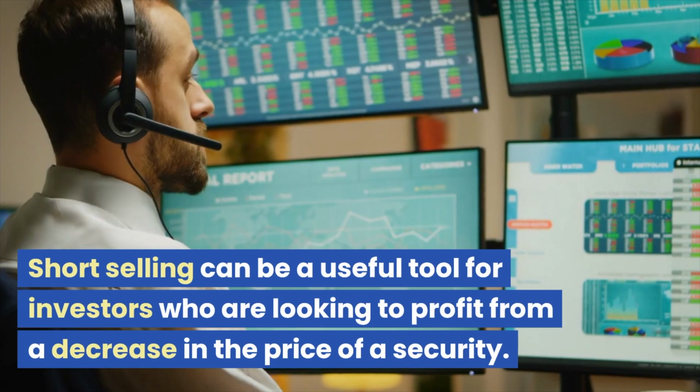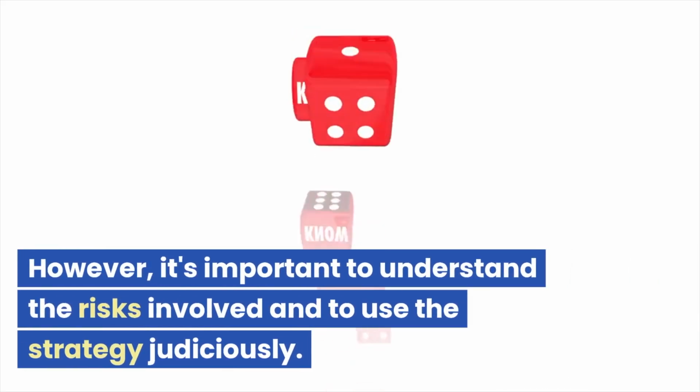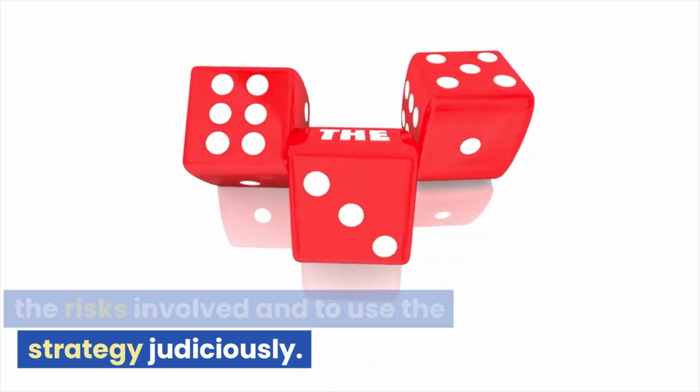Short selling can be a useful tool for investors who are looking to profit from a decrease in the price of a security. However, it's important to understand the risks involved and to use the strategy judiciously.